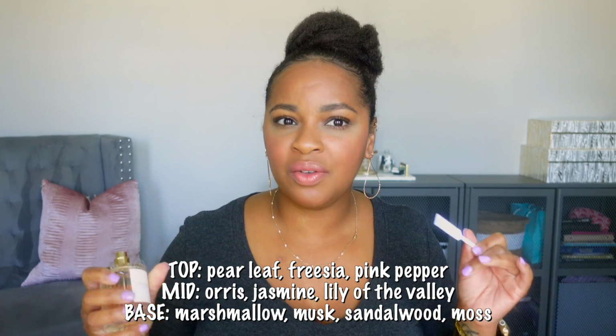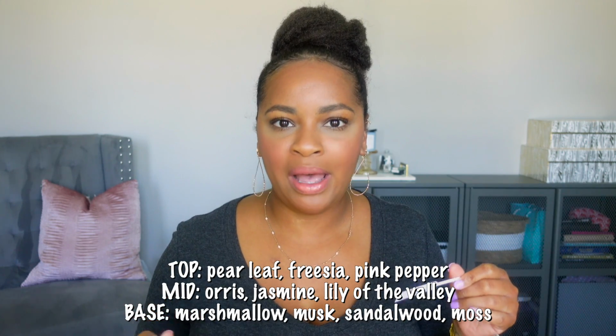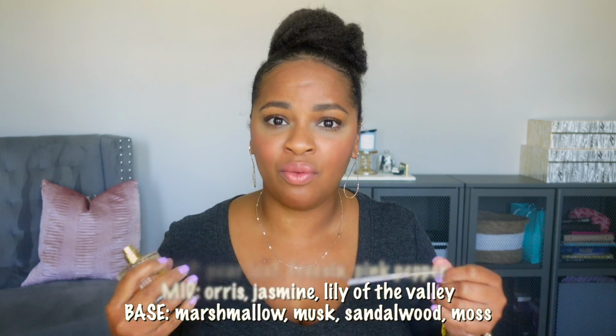I actually kind of wore this one. One morning I got up and I was just doing stuff around my house and I sprayed this on my arm. So I didn't full body wear it, but I did kind of wear it a little bit. And so I found it to be just a soft, kind of cozy scent. Definitely not a screamer, a very calming type scent.